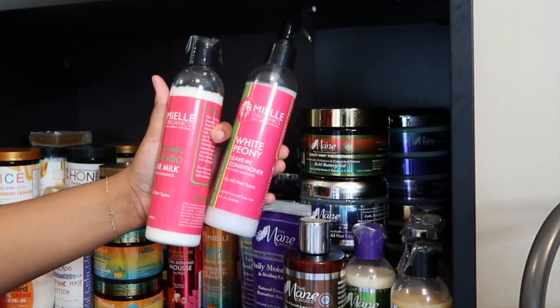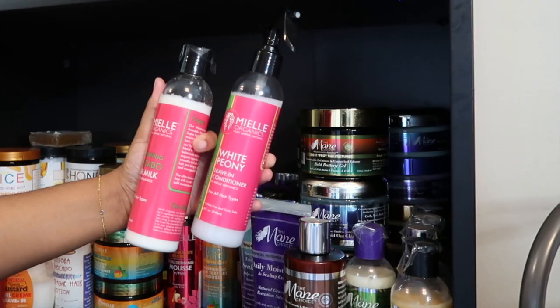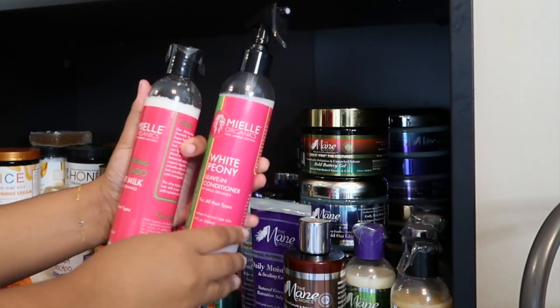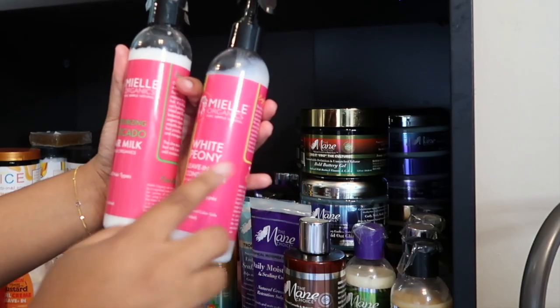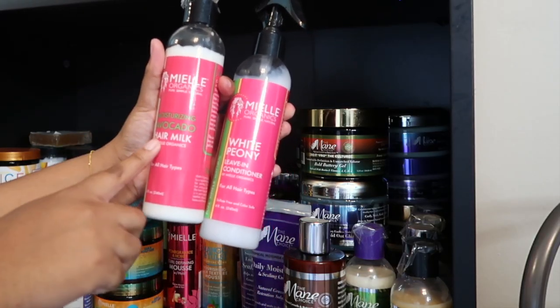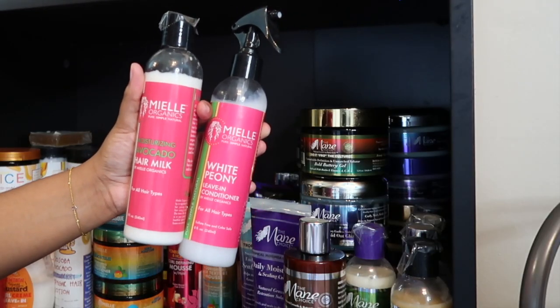From the original Mielle Organics line collection with this pink packaging, I have the White Peony Leave-In Conditioner. This smells like an old man. I need to use this up. And then I also have the Moisturizing Avocado Hair Milk. I've heard really good things about this one, but again, haven't used that one either.